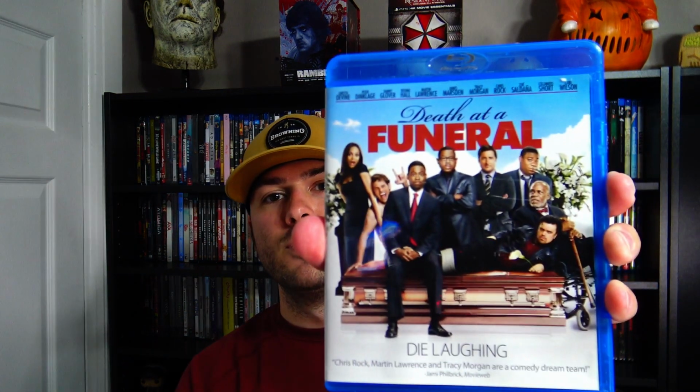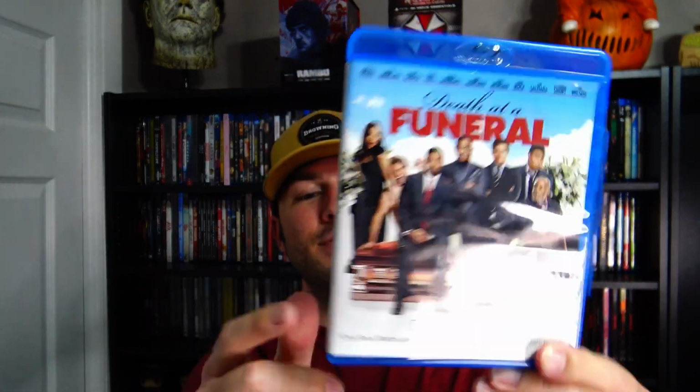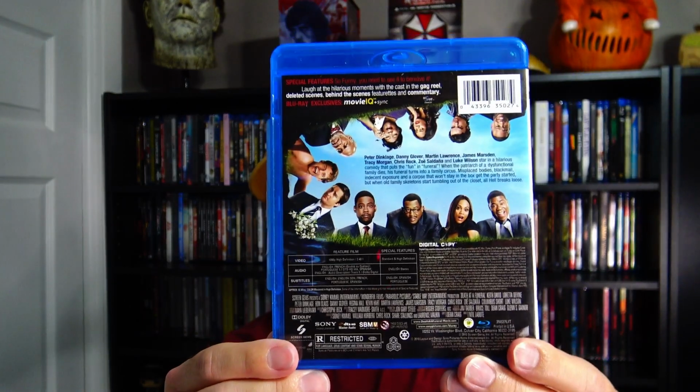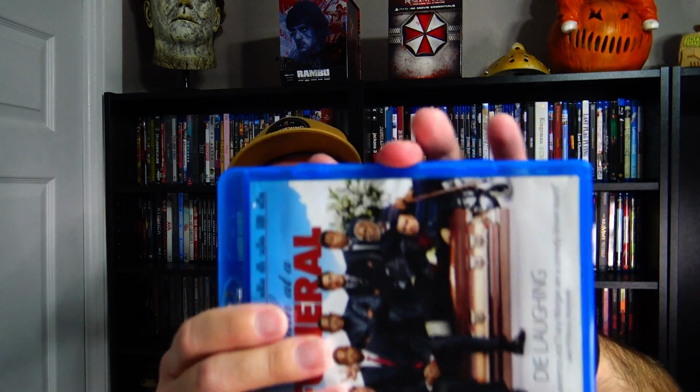Alright, moving on. This one's going to be Death at a Funeral. I almost didn't pick this up. I mean, but I think this is actually one of the ones that was $2. So I went ahead and grabbed it. And one of the other reasons I almost didn't pick it up is because the snap case will not stay closed. I might end up just tearing that off. But there is the spine out of focus.